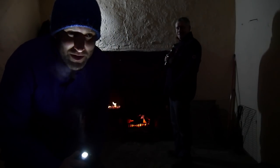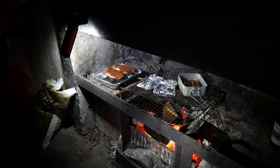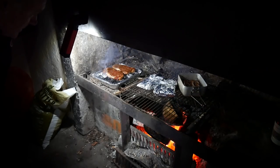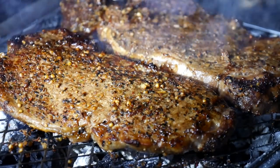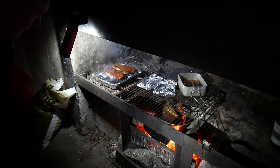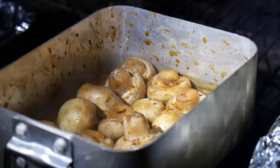Anyway, let's get the steaks on here. There we go. I've got everything running at the one time here. A couple of steaks sizzling over there in the wee barbecue. We've got asparagus, baby corn, and some chestnut and button mushrooms sizzling over the fire pit there.